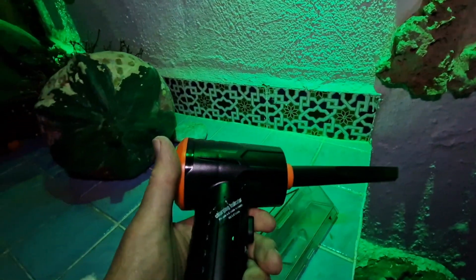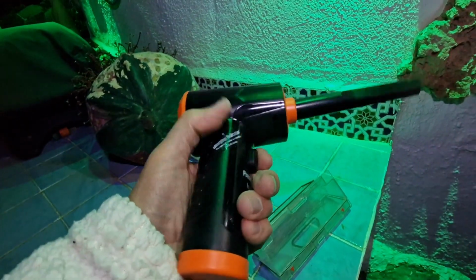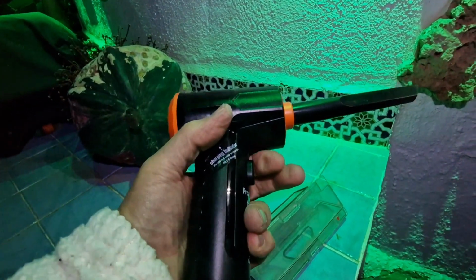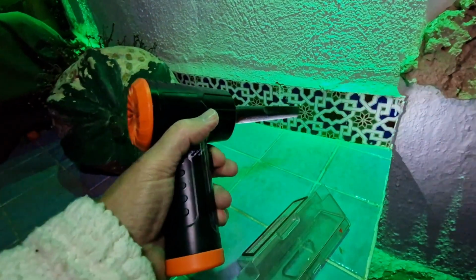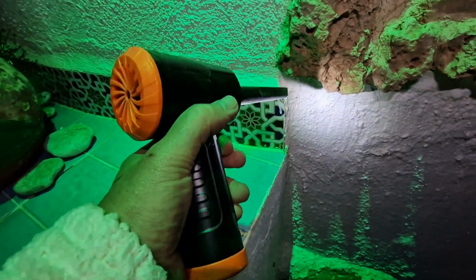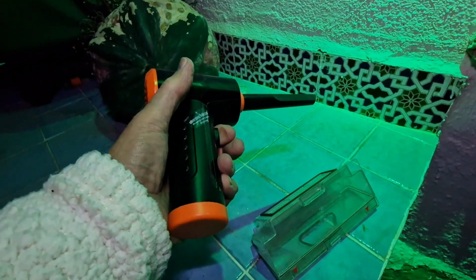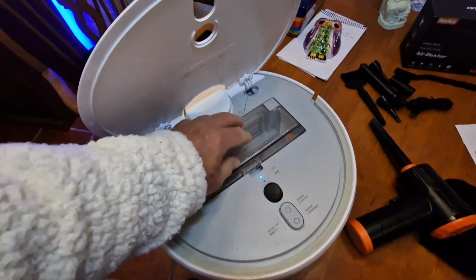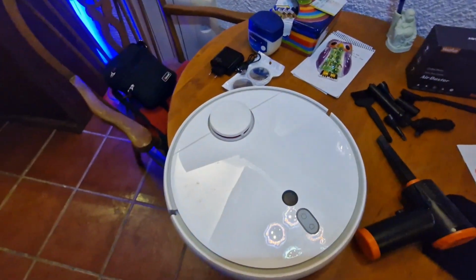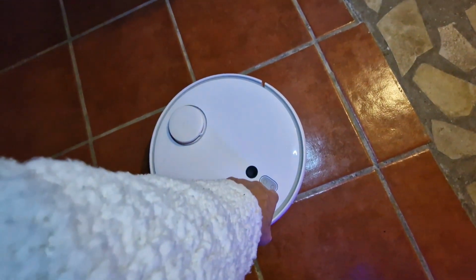There are 1,000 other uses for this. It's rechargeable. I haven't yet checked to see how long the rechargeable battery lasts, but the torch incidentally comes on automatically when I hold the button in. Is that neat? Okay. And there it is, back in the vacuum, closed up and ready to go. Starting to clean.